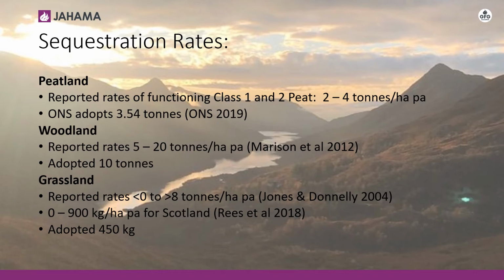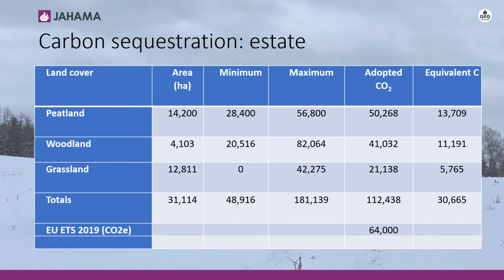So now we had to tie in these sequestration rates with the land areas that we had adopted. The table on this slide shows how we did that. You can see our three main land uses in the first column. You can see the areas that we adopted in the second column. And taking our ranges, you can see some minimum and maximum figures. But the rate that we adopted is shown in the penultimate column. And there you can see that peatland, woodland and grassland come to a total of about 112,000 tonnes of carbon dioxide being sequestered every single year.